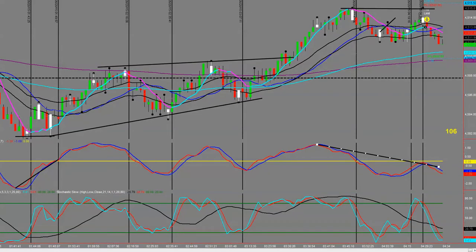Now another logical place for this trade to head to, of course, is the lower pivot. We can see down here. So we may see a bounce on our longer term, go back up, then eventually fall to the pivot. Of course, the market's a market. It does what it does.